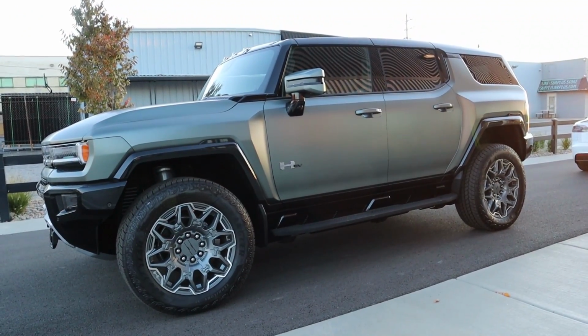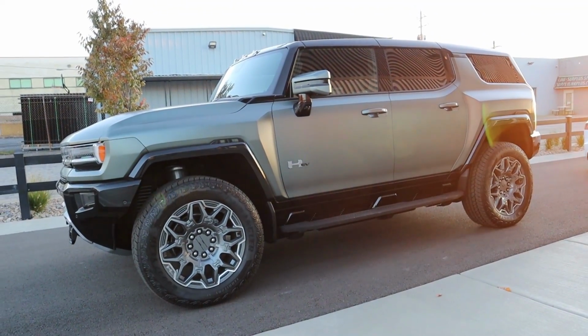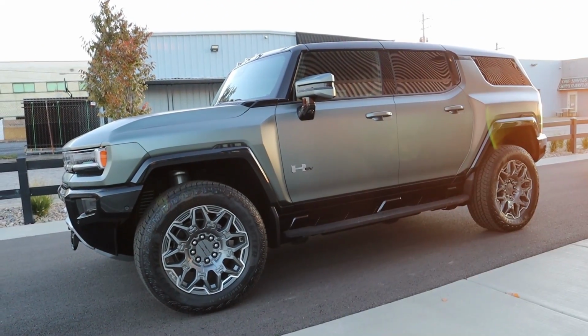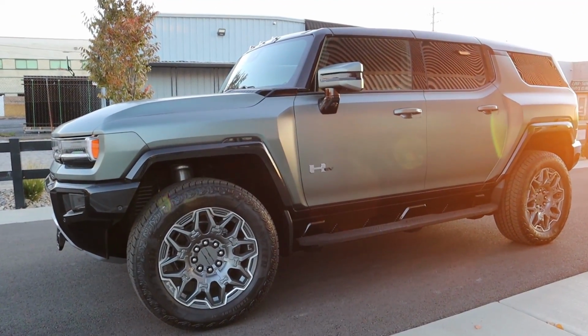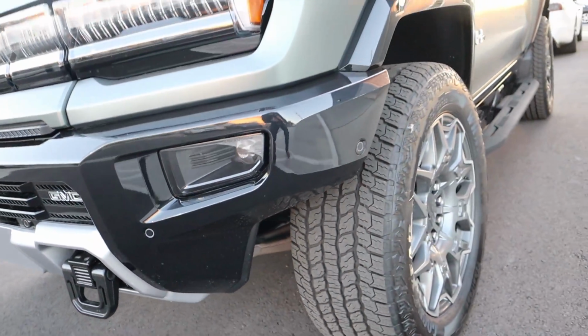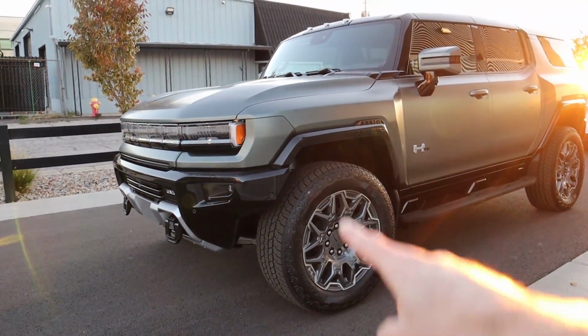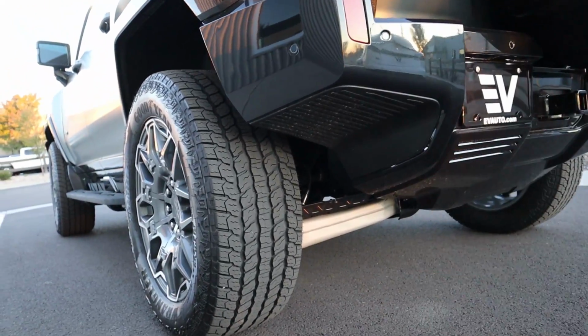Now, since this carries the Hummer name, you may be wondering, does this live up to the chops of being an impressive off-roader? And my answer to that is yes. Let's talk about some of the off-road goodies that are baked inside the Hummer EV. Now, you may be upset, but you do have independent front suspension on all 4 tires. However, you still have 13 inches of suspension travel in the front and 13 inches of suspension travel in the rear.